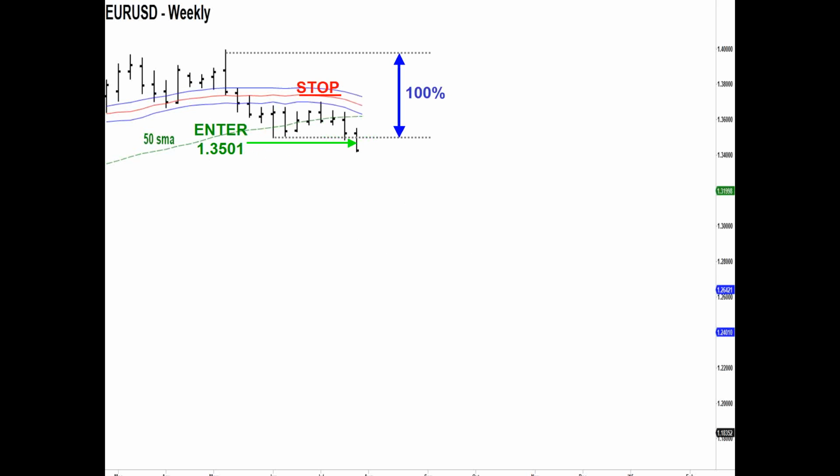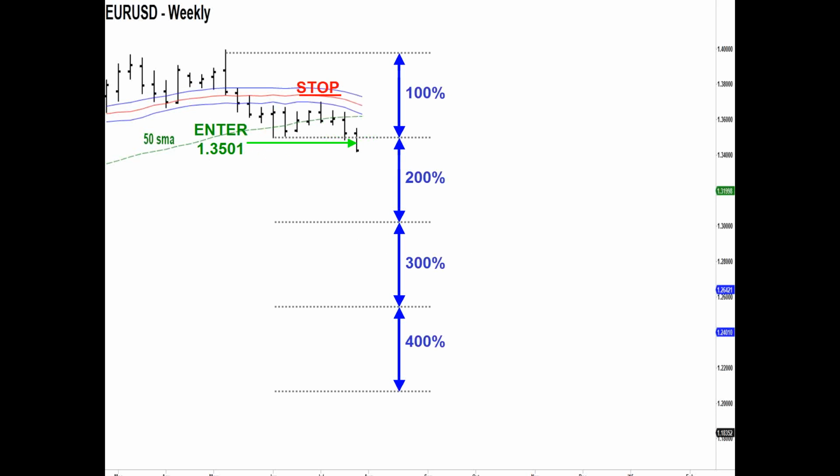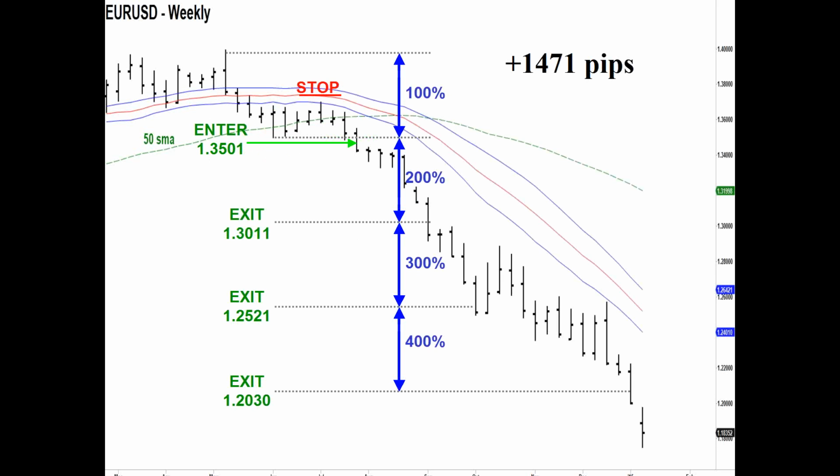We simply measure the range extension, and if you really felt this was going to be a big move, you could have used that 400% all the way, and look what happened. The market went all the way down. If you had applied this in just 2 or 3 months, you would have made nearly $14,000 or $15,000 trading just one contract, off of this simple technique. Now this is a weekly chart. So we've shown you daily charts, tick charts, and weekly charts.